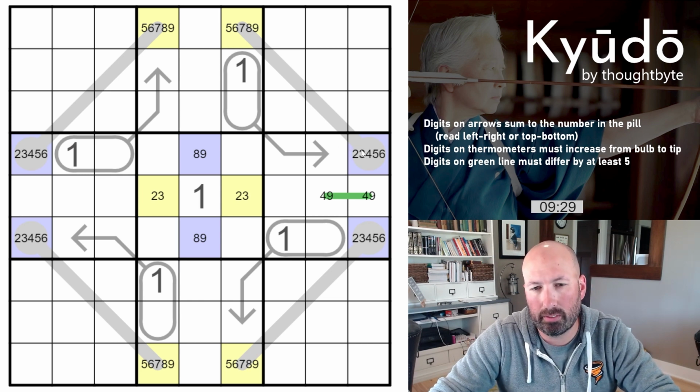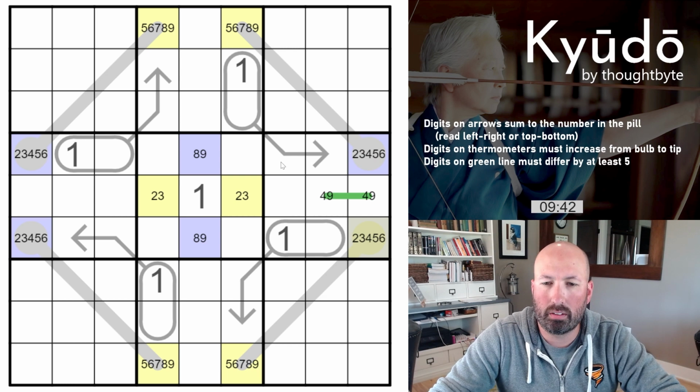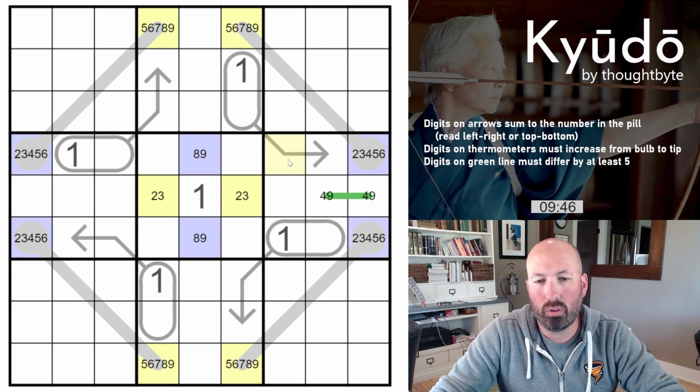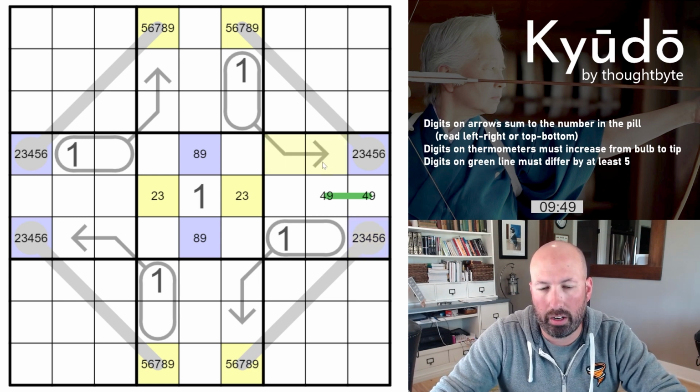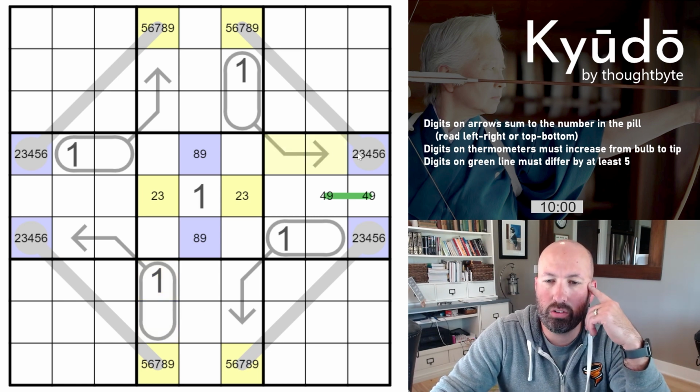So let's see, what... Three. Ah, that's interesting. So remember, we said we can't put a 2 on an arrow, right? Because a 2 on here would have to have, well, it definitely can't be here because it'd have to have a 9. But even over here, 2 and 9 would be 11, and we can't repeat a 1. So we can't put a 2 on an arrow.